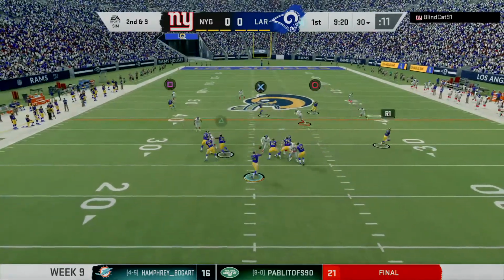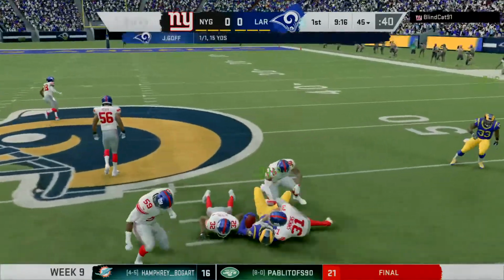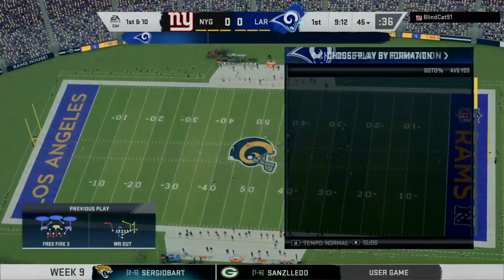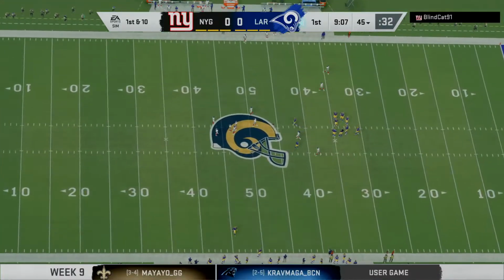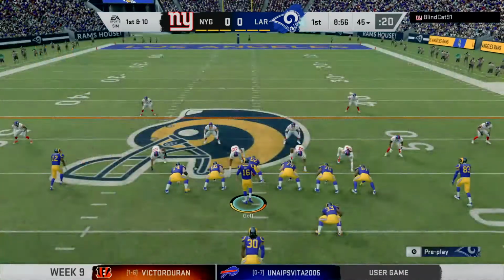On 2nd and 9, Goff. That's going to be caught by Josh Reynolds, and he'll be tackled right on the chalk of the 45. It's a gain of 15, and the Rams have a first down. They sure put the coverage guys in a stress on that one. They thought they were going deep. Ends up curling inside for a nice chunk of yardage.